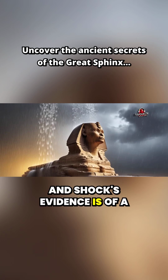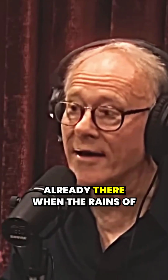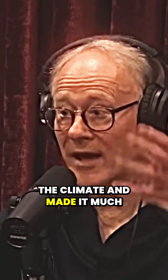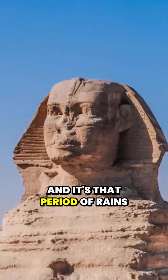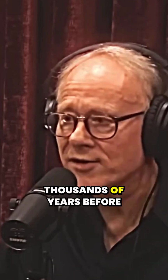And Schock's evidence is of 1,000 years of heavy rainfall. That's what the Sphinx bears witness to, that it was already there when the rains of the Younger Dryas came. The Younger Dryas affected the Sahara with heavy rainfall. Just as further north it changed the climate and made it much colder, in the Sahara it became much wetter. And it's that period of rains that are the most likely culprit for weathering the Sphinx in the way it is. But it could have stood there for thousands of years before that.